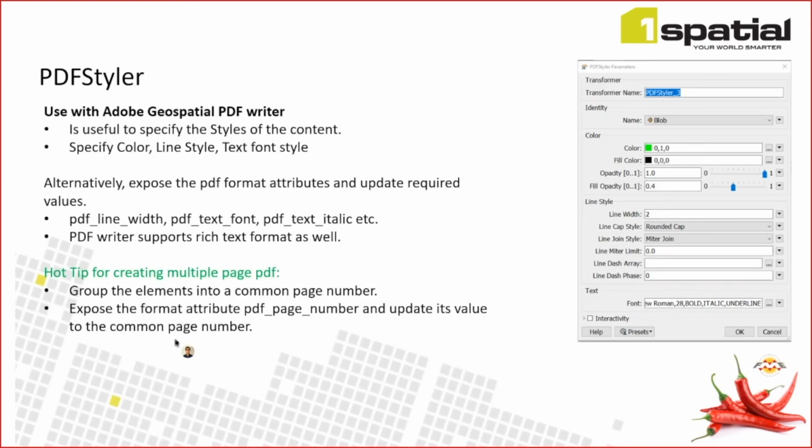Another handy transformer that will help in creating pretty PDF reports is the PDF styler. Here you can specify the color, line style, text font, and even different italics or bold. There are a lot of options in the PDF styler. But alternatively, if there are a lot of PDF format attributes such as PDF line width, PDF underscore text underscore font, PDF text italics, instead of using the PDF styler, you can expose these PDF format attributes and set the values so that you have the PDF document as you'd like.